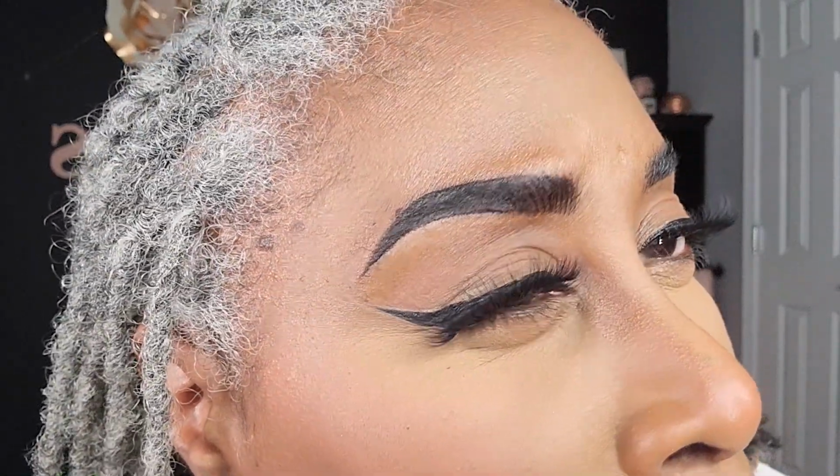I have 2 more days before I can actually wash my face and then put on the After Inked, the tattoo ointment that I was given. In a couple of days, I will be able to wet my eyebrows and start putting the After Inked on at night. But anyway, this is what my brows are looking like.